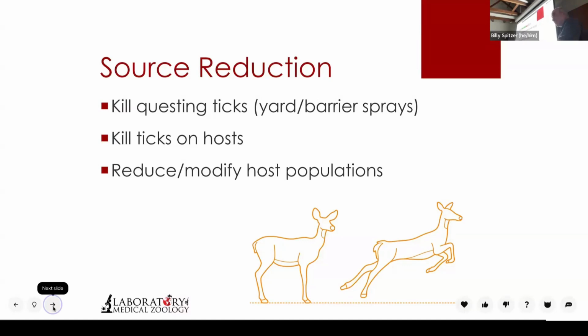Itch stands for Is Tick Control Helping? And what we've been doing is going into backyards where they spray to kill ticks, and we compare the density of ticks in those backyards that have been sprayed with ticks that haven't been sprayed. We're on our 3rd year of doing that. Well, we're starting our 3rd year next week.